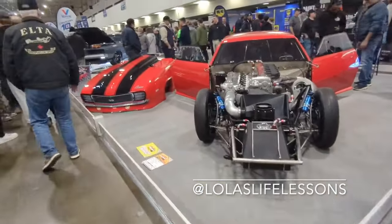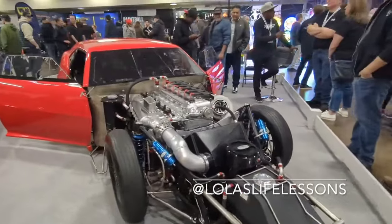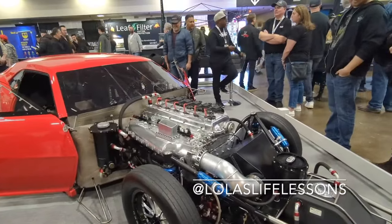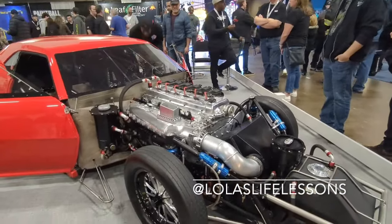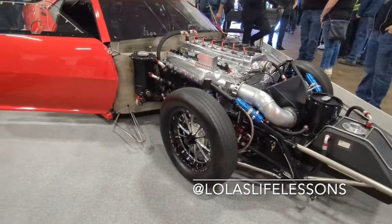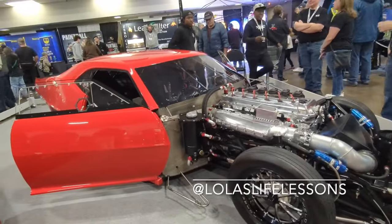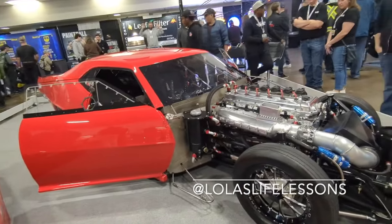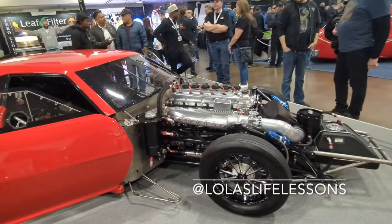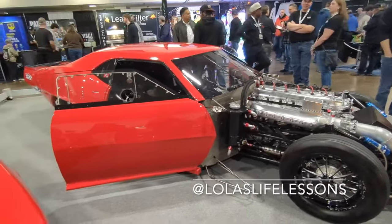This is an interesting pro mod, 70 Camaro maybe, 69. It has an inline Nissan motor and a Liberty transmission. Interesting vehicle.